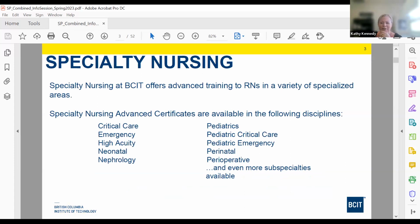So specialty nursing here at BCIT offers advanced education to RNs. And we have a couple of programs that we're going to talk about, perioperative, as well as the nephrology program that also caters to LPN education. There are pathways, and Cindy will talk about that as we get closer to her section. But as you can see here, we have quite an extensive list of different areas that people work in specialty environments within the hospital.